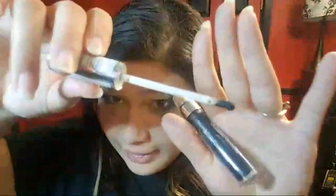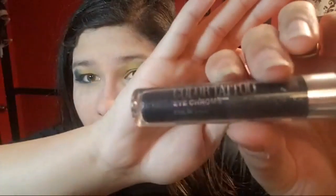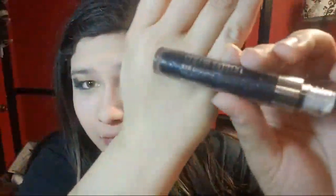Okay. I was super skeptical of this at first because when I pulled it out and saw this little applicator tip, it literally looks like one of those fuzzy applicators that comes with lip gloss. And so I was like, is this really eye shimmer, eye chrome? Is this really supposed to be for your eyes? And yep, it says right here, eye chrome. Hello. You gonna focus? Yep, there it is.